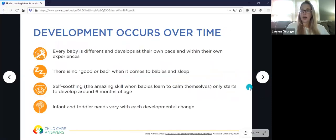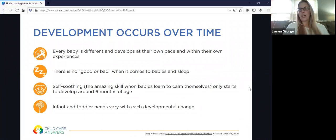Additionally, as we're looking at how sleep develops over time, it's important to understand on all angles that every baby is different. They develop at their own pace and within their own experiences. So my two kids are very different. They were very different babies. They're very different as a 3 and 7 year old. Their needs are just different. The way I respond to them is different. And they both have developed differently.